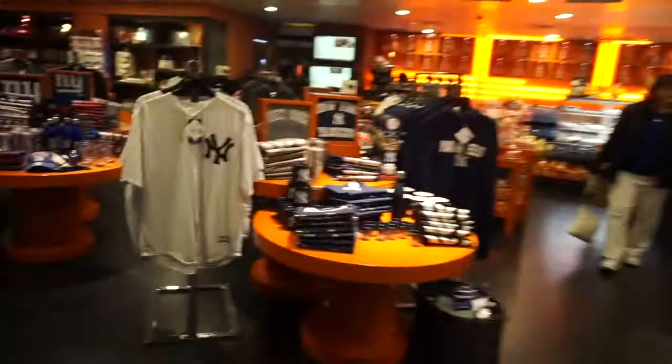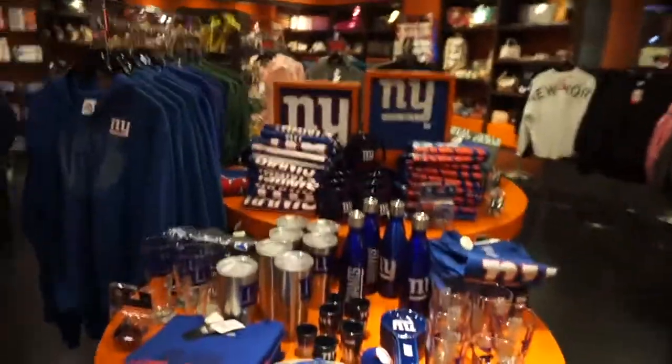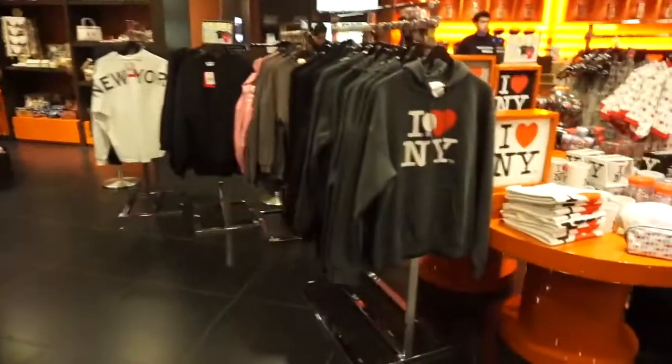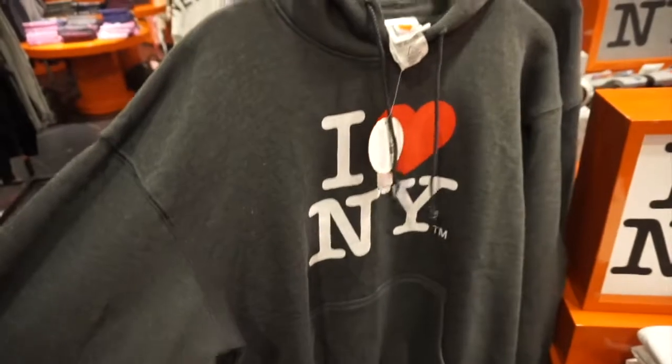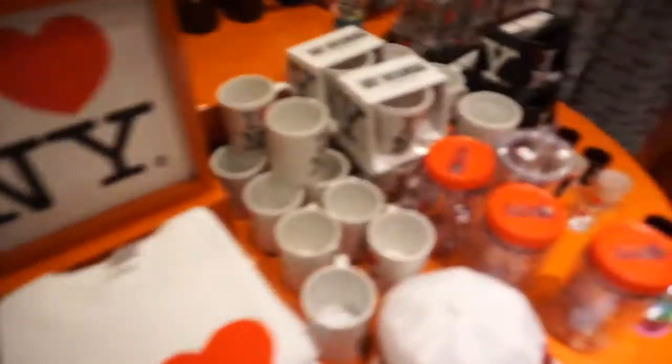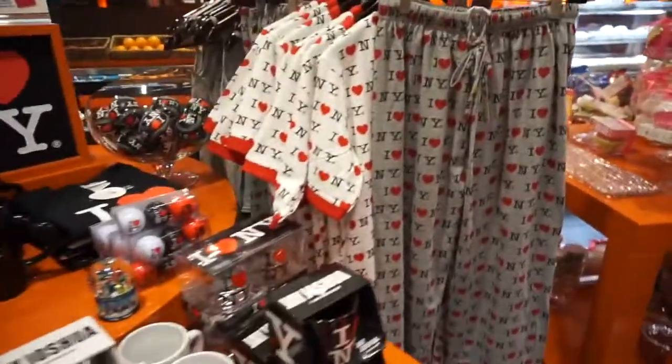So this is the gift shop here. You can go in and get some gifts for friends and family. Cute little I Love New York sweatshirts, t-shirts, and cups. So yeah, and also sleepwear.